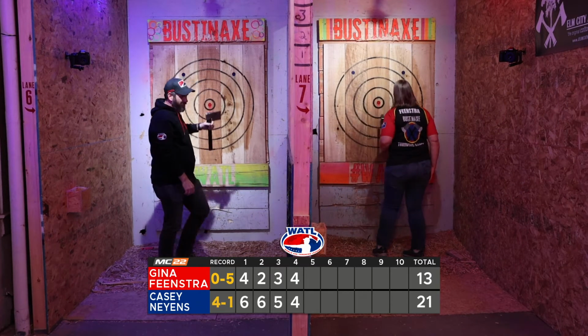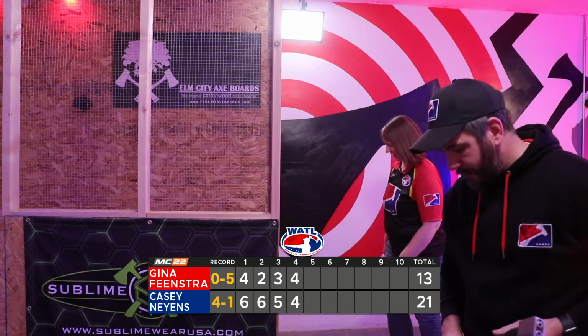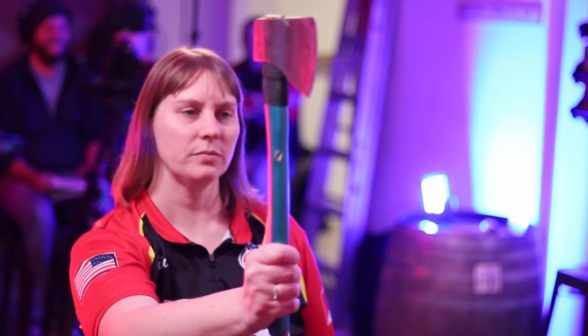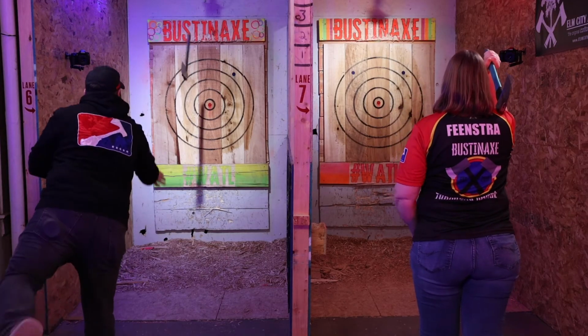It is very, very close. Yeah, it did look light on one side. Unable to capitalize on that one. All right, Casey throwing a fifth throw, 4. Casey is up by 8. So Casey Nines leading at 21-13 after 4 throws.